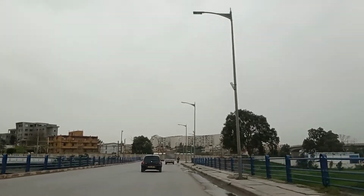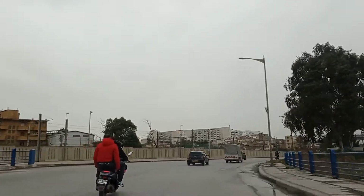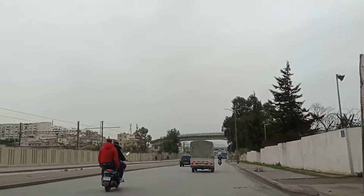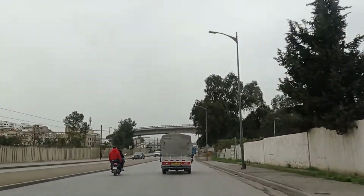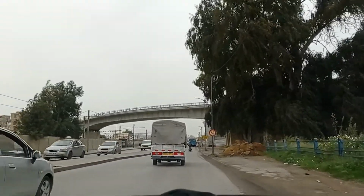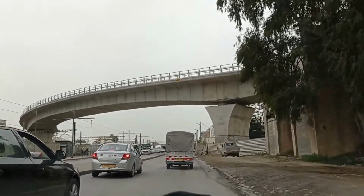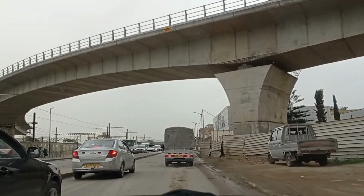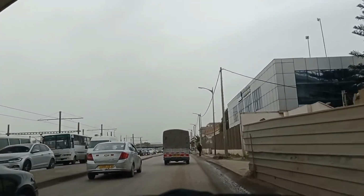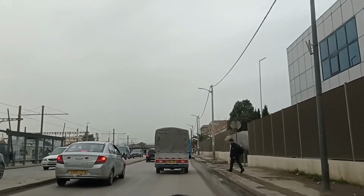This is one of the bridges that cross the El Harash River. The El Harash is underneath us, and it's the largest river here in Algiers. And this is La Glacière. This area is known as La Glacière. They used to produce ice here in colonial times. There was an ice factory here that delivered ice to the local fisheries. La Glacière is adjacent to Bordj El Kiffan.